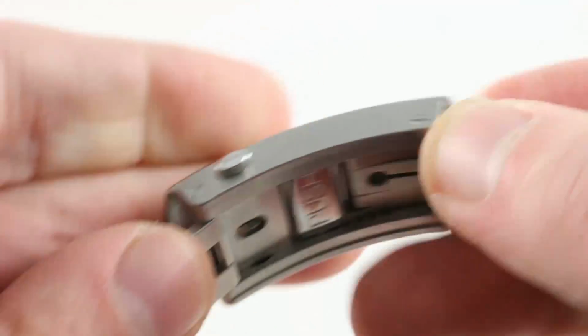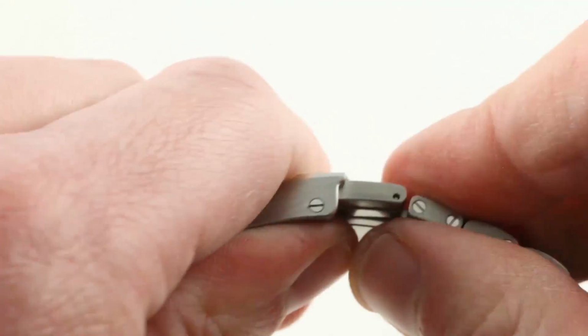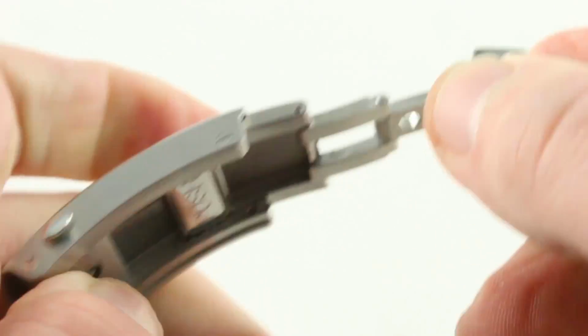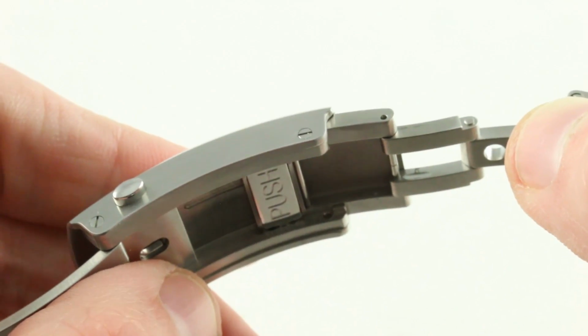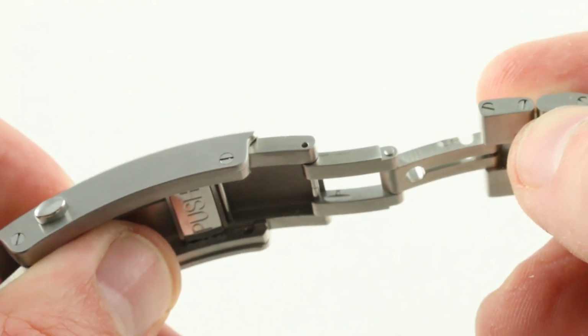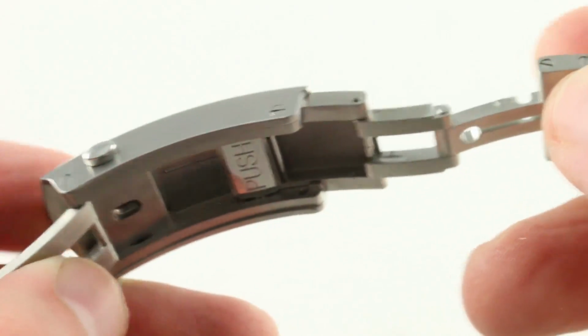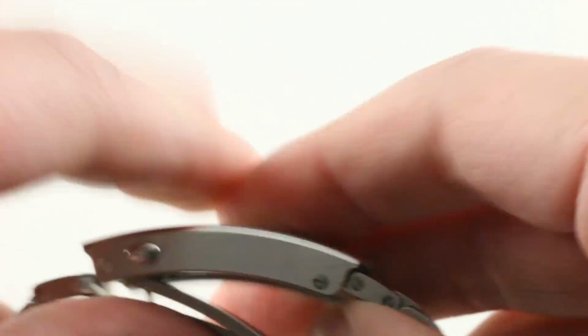A push-button slider that gives you 9.6 millimeters of incremental adjustment to the Rolex's 20, and then you've got a similar all-or-nothing dive extension. Now, I will mention, the slider has less travel than the Rolex's 20 millimeters, and the extension doesn't have quite the same wingspan as the flip-lock system. On both an adjustment front and an absolute length front, advantage Rolex, but the Omega is very solidly made.